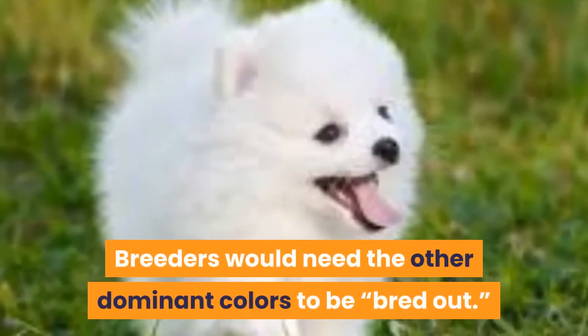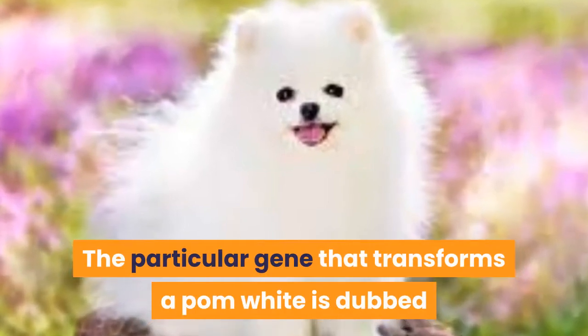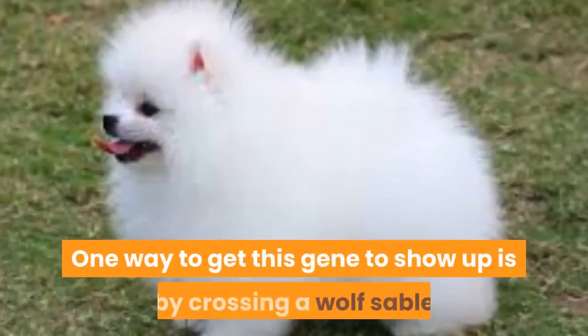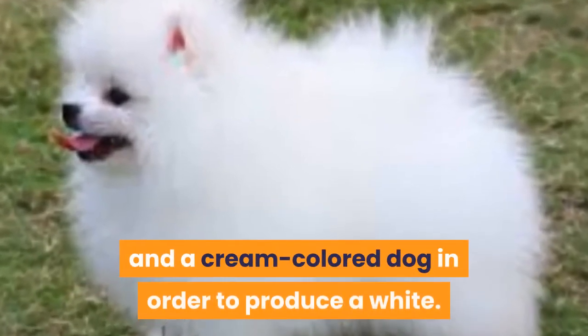Breeders would need the other dominant colors to be bred out. The particular gene that transforms a Pom white is dubbed the chinchilla gene. One way to get this gene to show up is by crossing a wolf sable and a cream-colored dog in order to produce a white.